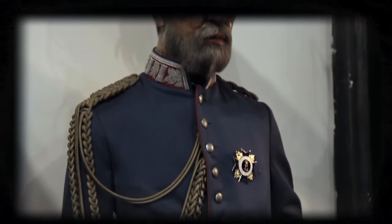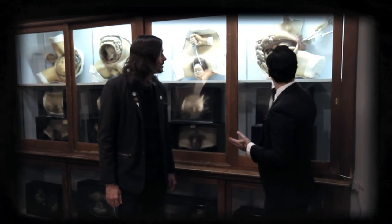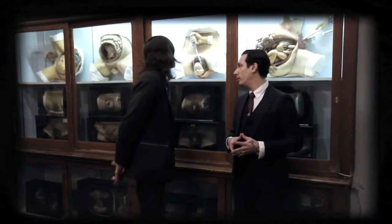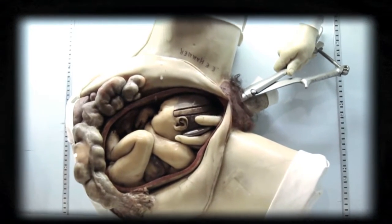And a couple of them are actually signed by one of my favorite wax anatomists of all time. Wow. It's E.E. Hammer. In fact, a couple of pieces right behind us are signed. Oh, I see. Right there, Mr. Hammer. Wow. So if you're a wax aficionado, you hear the name E.E. Hammer, you're like, cool, I need to see that. Good stuff.